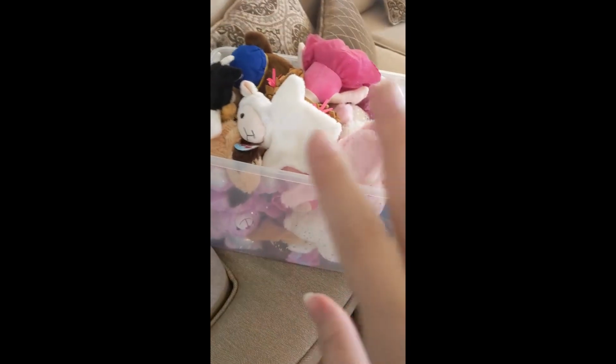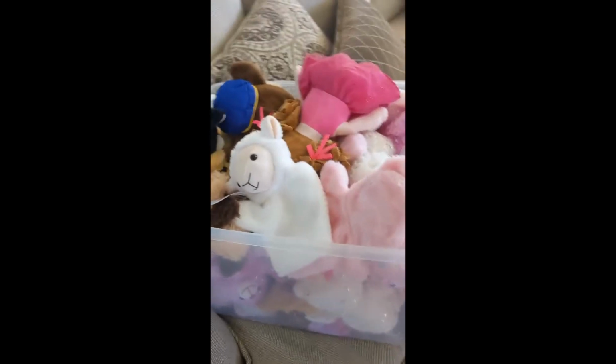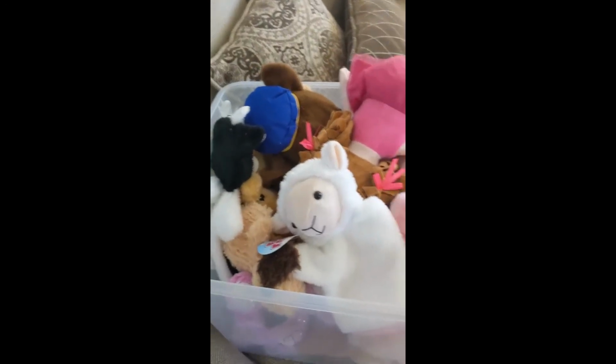So I just wanted to show you what we had come up with to put in the boxes, to maybe give some ideas to some people, and it's always fun to see people pack boxes. So I'll show you what we got. All right. So we have lots of stuffed animals that we've gathered, and puppets too, which I thought were super cute to put in some of the younger boxes. For me, sometimes I feel like I don't always know what to put in the younger boxes. So I thought that those were a cute find.